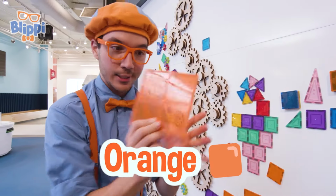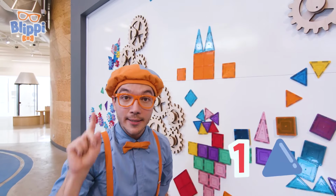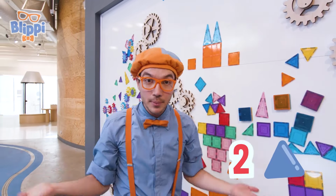Start with a really big orange square. And we'll put it right there. And next, let's grab two more orange squares. What color should I use next? We already used orange, so let's use blue. Okay, now we're gonna go with one, two blue triangles. And let's grab two blue squares. And we're almost done, but I think we should make two. Let's use an orange and we'll use a blue one too. Yeah, it's a Blippi magnetic castle. King Blippi.